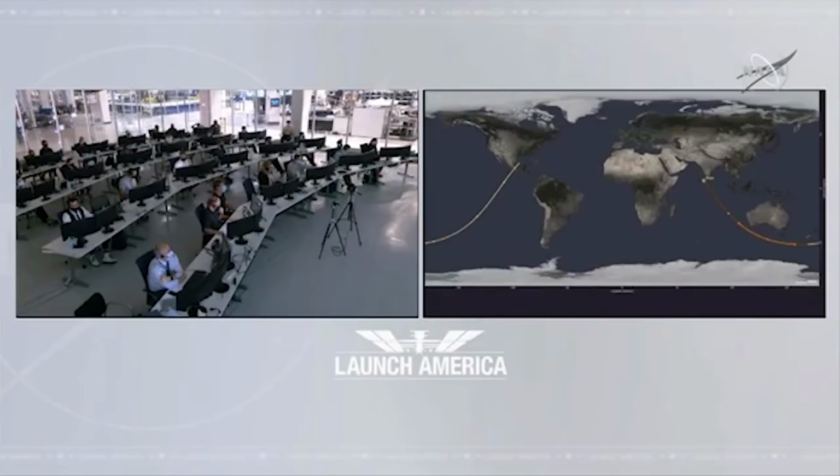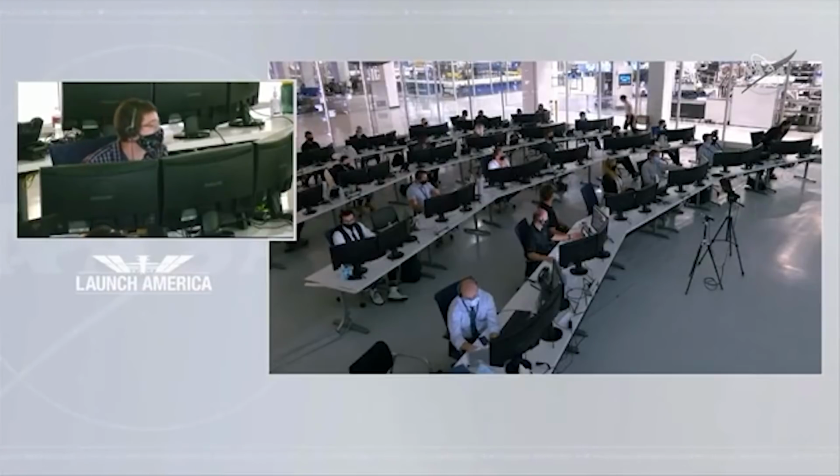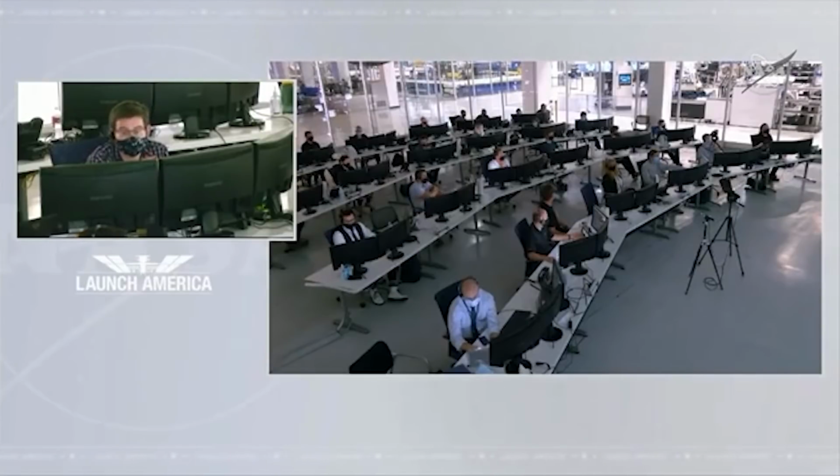Dragon SpaceX for deorbit sequence. Go ahead. All right, Doug, we are 5 minutes out from deorbit sequence start. In addition, just wanted to inform you we are expecting some RADICOM during claw and trunk sep due to vehicle orientation. Okay, copy. We see 4:45 left for the slew, and then RADICOM during the claw sep.